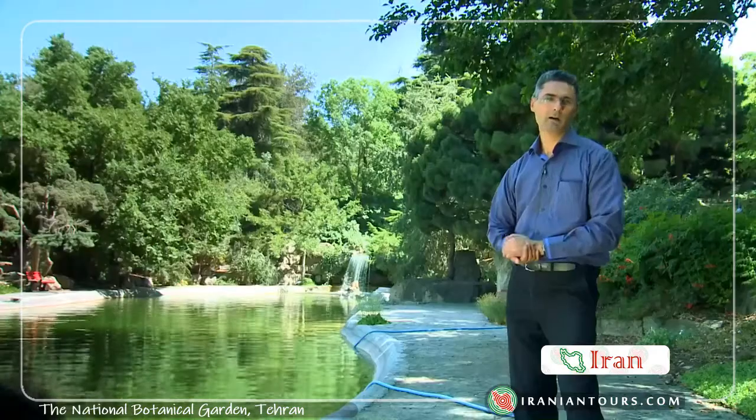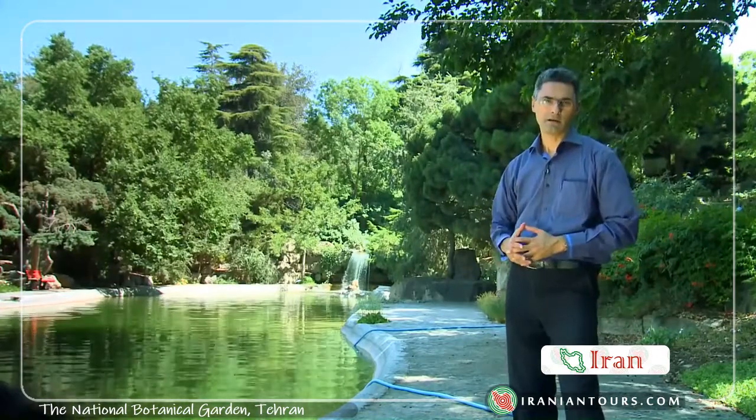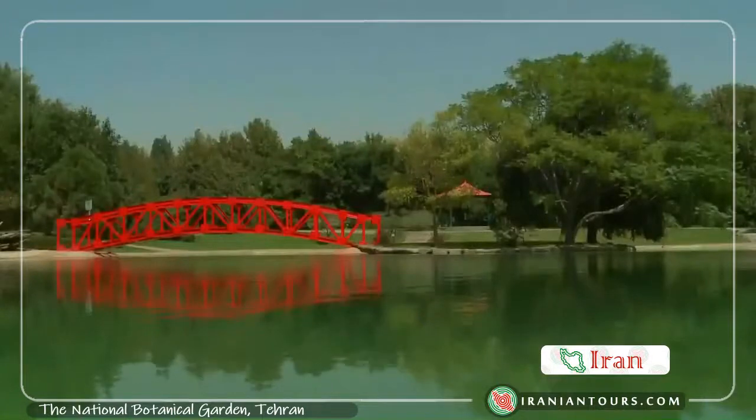Well, there are botanical gardens across the world with their own special features and peculiarities. Here's a typical Mediterranean rock garden set up here 42 years ago. Here's another addition to the botanical garden, a typical Japanese garden.